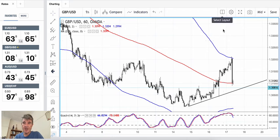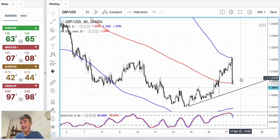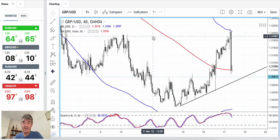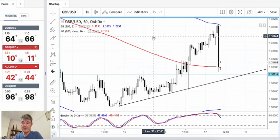If you have a look at the chart, you can see we actually got down to that moving average quite quickly actually. So anyway, 70 pips in 15 minutes, not bad at all, very, very good. I was happy with that. It was unexpected actually, but sometimes these things happen in your favor.